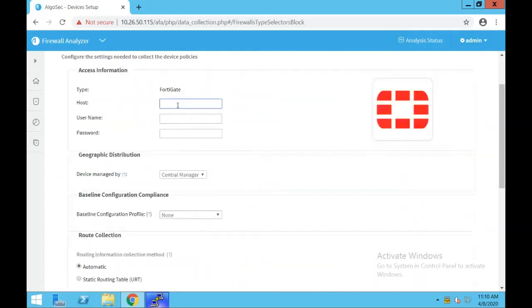All you need to do is type in the IP address of the FortiGate firewall. Let's say 10.2.2.1. You need to put the username. It doesn't necessarily have to be an administrator or something. We need to understand the logic behind it. The logic is that you need a user which has permission to fetch the configurations, as in just fetch all the configurations. That's it. It could be read only. That's absolutely fine.